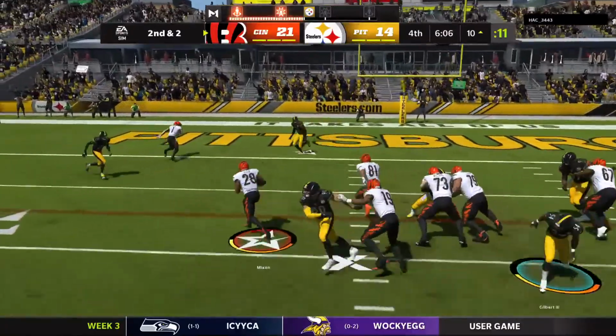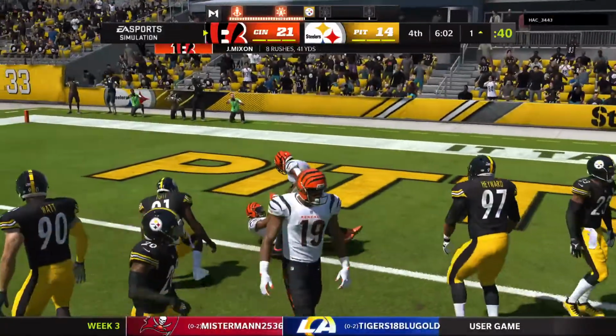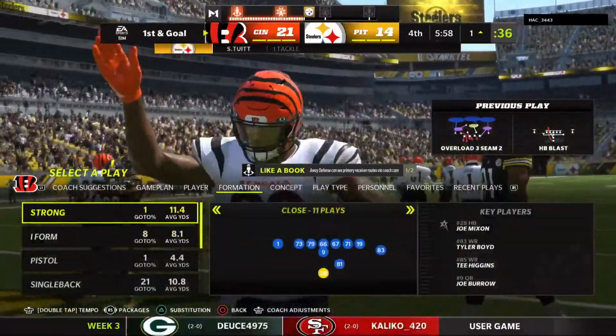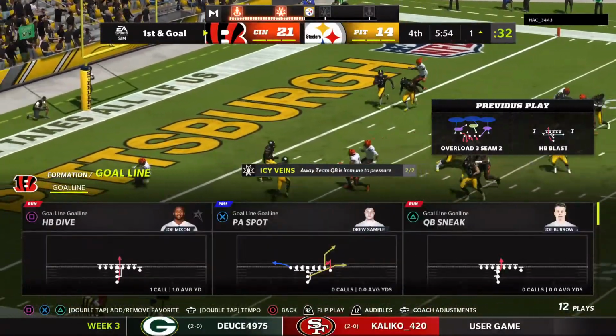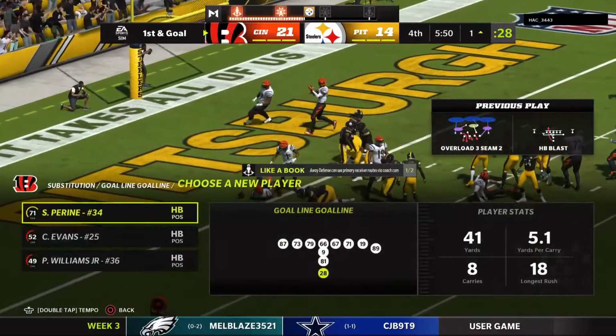A handoff to Mixon. 41 yards rushing now on 8 carries for him so far. And that's a tired defense out on the field right now. They desperately need a stop to get the ball back to their offense, but they're having trouble getting that done. Another gut-wrenching run right there.